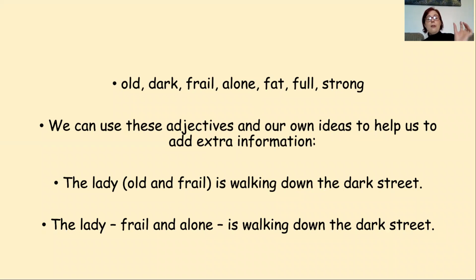Okay, so if we remember, our test is if we take that extra information out, the sentence should still make sense. So let's make sure it does. The lady is walking down the dark street. That makes sense. So that's fine. That passes the brackets test.